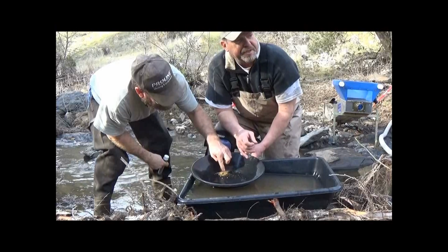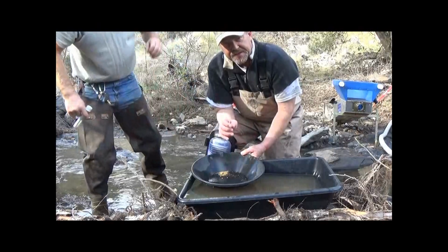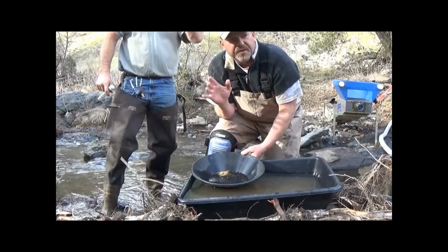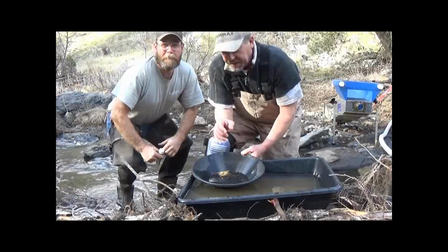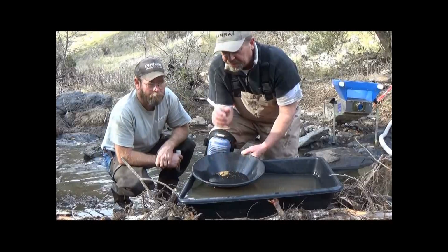This gold in this particular creek runs about 92%. We've actually had it tested with one of their little laser deals. I don't know how the heck that works, but anyway, it came back 92%, so this is pretty pure gold.